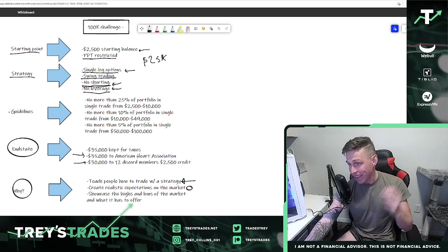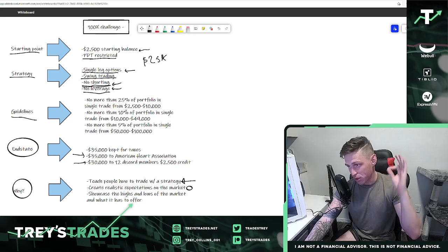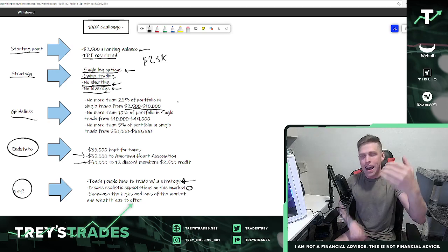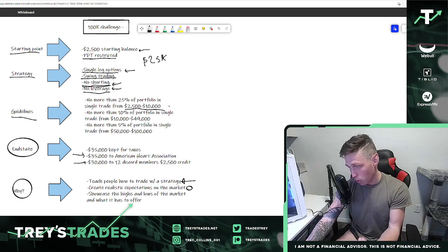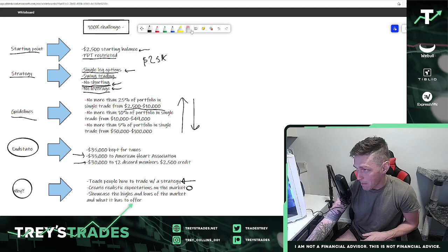So the guidelines for me are this. No more than 25% of my portfolio is going to go in a single trade between $2,500 to $10,000. This is essentially just risk management. I have a higher overall allocation of my portfolio to a single position while money is low because you have to take a little more risk when you don't have a large sum of liquidity. But you will see here that the overall trend is that as the liquidity goes up, the restriction goes up as well in terms of how much money I'm actually willing to risk out of my entire portfolio for any sort of single trade.